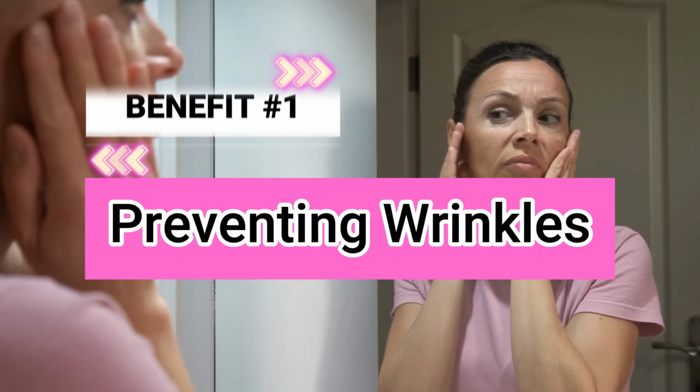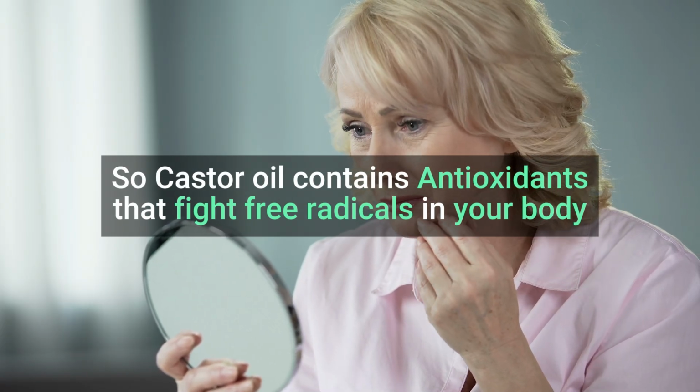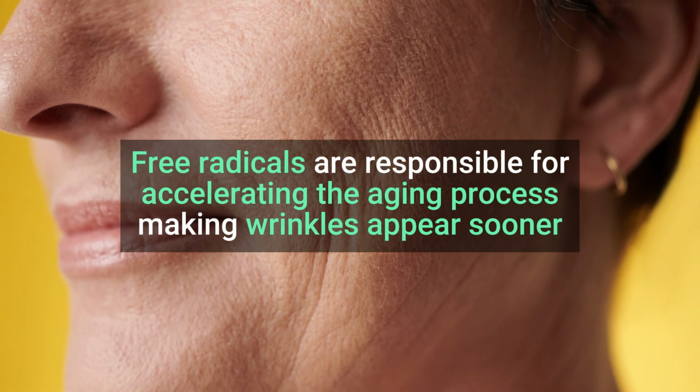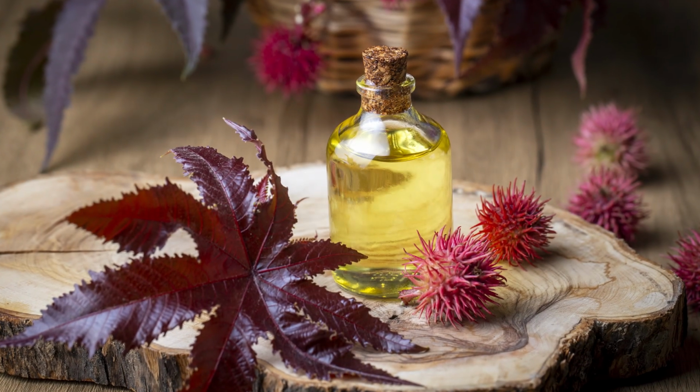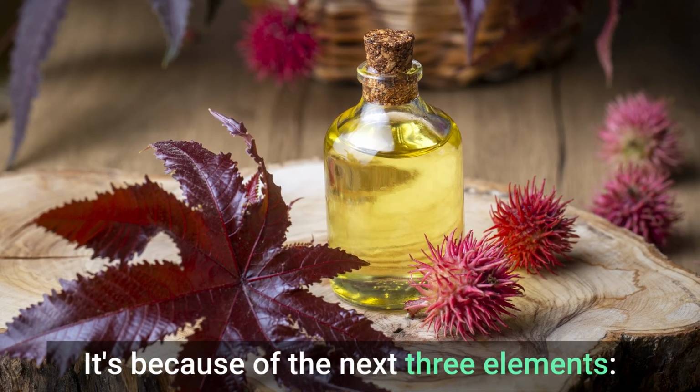Well, number one, of course, preventing wrinkles. So, castor oil contains antioxidants that fight free radicals in your body. Now, free radicals are responsible for accelerating the aging process, making wrinkles appear sooner. But that's not why people find its effects are like Botox. It's because of the next three elements.